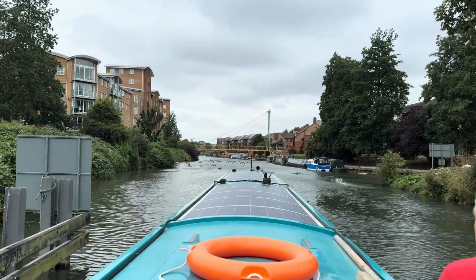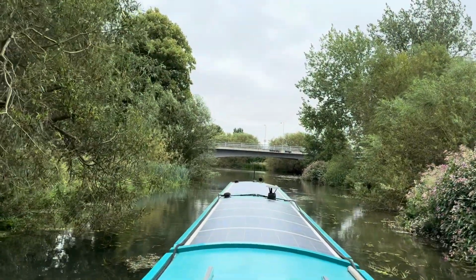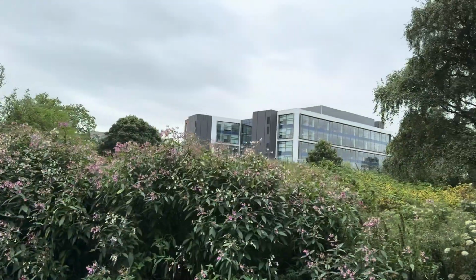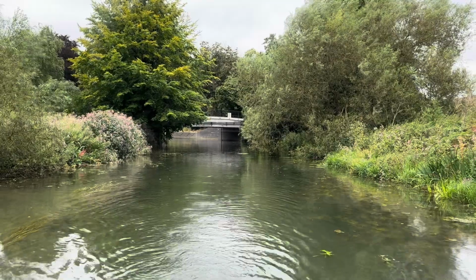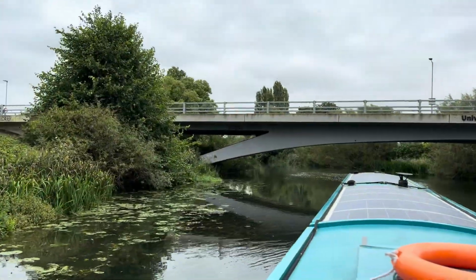Goodbye, Northampton. So here we have University Bridge for the University of Northampton. Sharing the next few locks with a boat that will be coming behind us. He's also an electric narrowboat, but he's converted it himself.